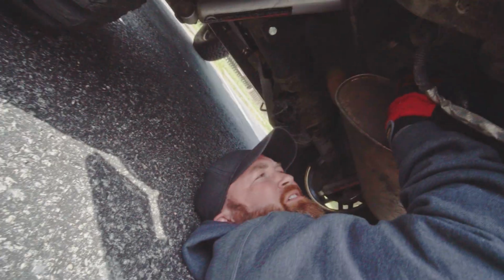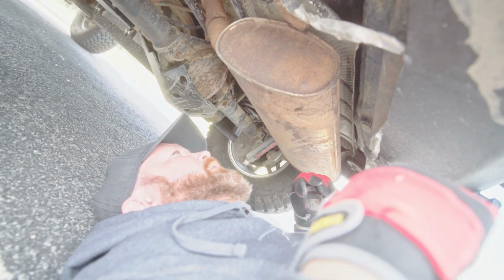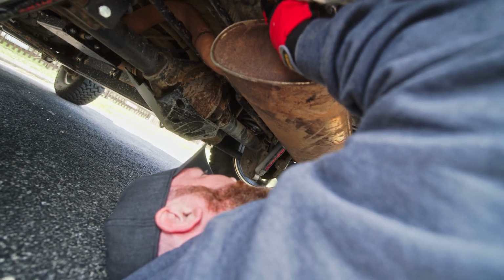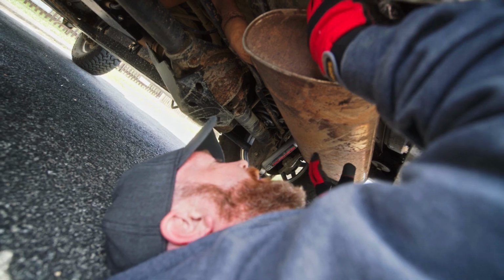So this is like a welded piece to the muffler. This is a crappy muffler that the dealership gave me because 3 days after I bought the Jeep, the original muffler fell off. And as you can see, it's all discolored. It's been like purple since like the week after I bought it. So I never had a lot of faith in this.